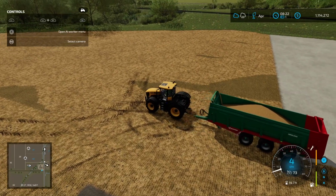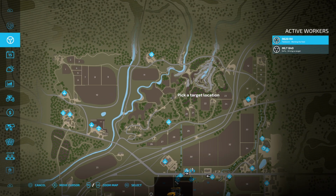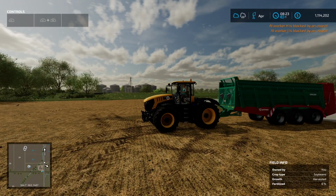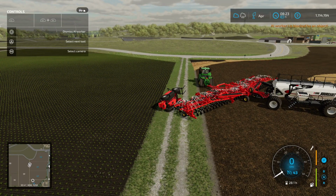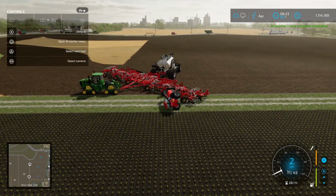Okay, so what is actually in here? This could be wheat. So I'll send him up to the... Let's do a load and deliver actually. Deliver to Grain Pool East. No, we want to go to the grain mill, and I'll get him to come back. On your way. Worker is blocked by an object. Oh, I bet you that's a cedar. Okay, well that's not gone well at all. Let's see if I can salvage this. Absolutely had to happen, didn't it?